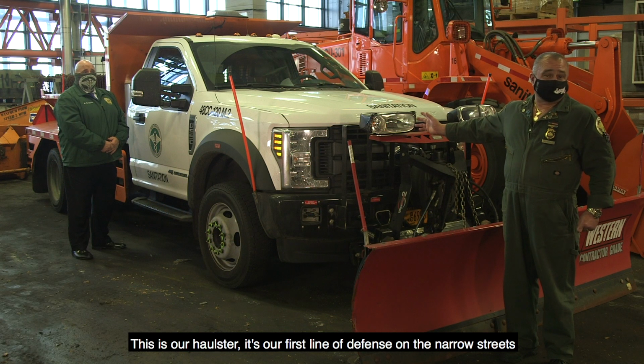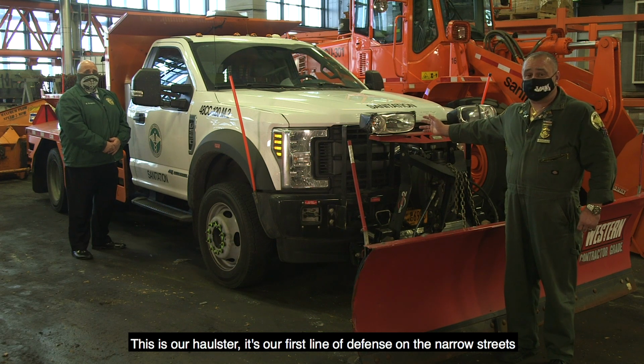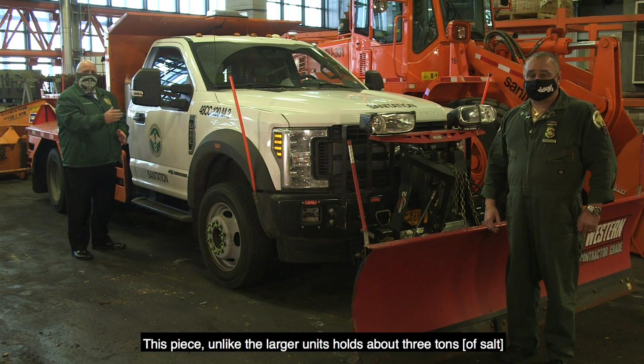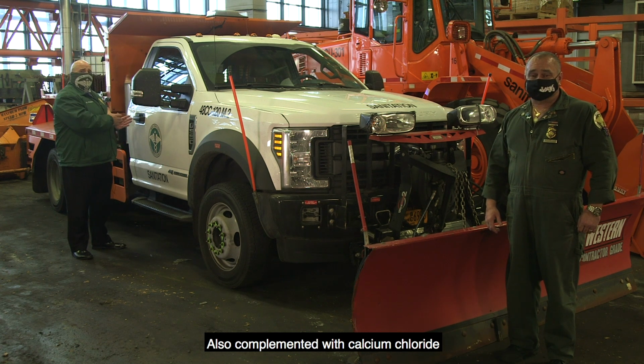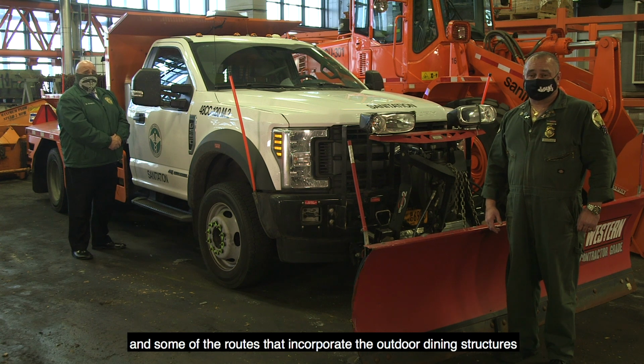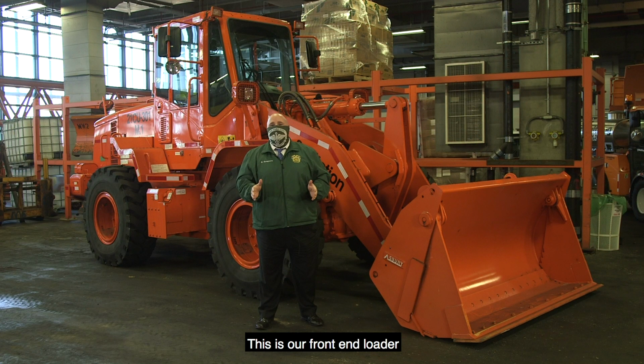This is our holster. It's our first line of defense on the narrow streets. This piece, unlike the larger units, holds about 3 tons. Also complemented with calcium chloride. You'll see these out there this season on our tighter blocks, dead-end streets, and some of the routes that incorporate the outdoor dining structures.